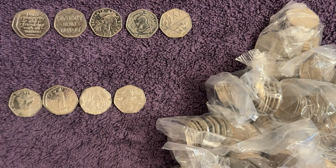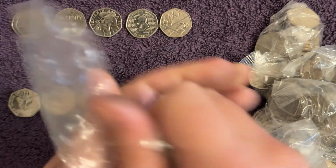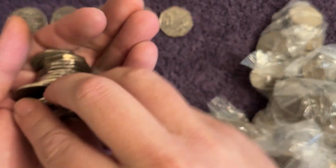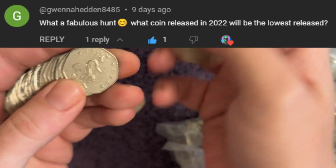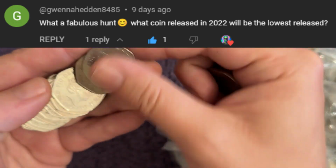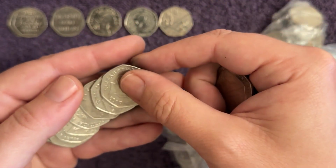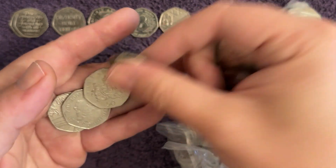Nothing in that bag. We do have some more questions from the comment section. We have one from Gwenna Hedden. Gwenna is asking, what coin released in 2022 will have the lowest amount released? Presumably we're talking about 22 50p coins, which there were 3 of.